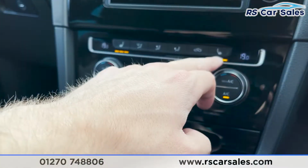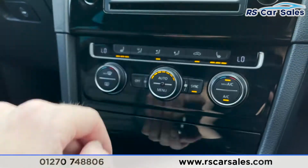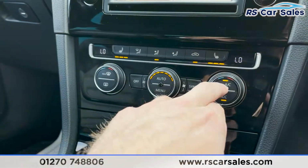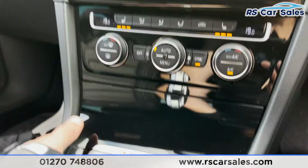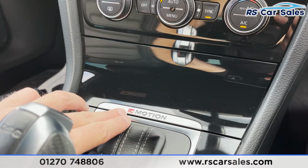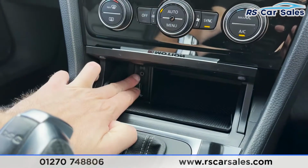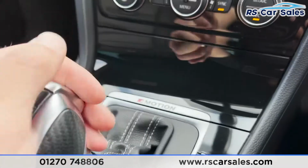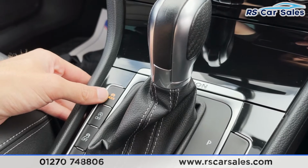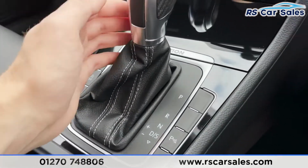Both front passengers are treated to heated seats, as you can see just there. We've then got some convenient shortcuts like max air conditioning, which makes temperature control an absolute breeze. Mind the pun. We've got a 4Motion badging just there, USB and 3.5mm auxiliary connections. We've got the additional storage. We've then got our dynamic driving modes, we've got our start-stop technology, traction control, we've got our gear stick just here.